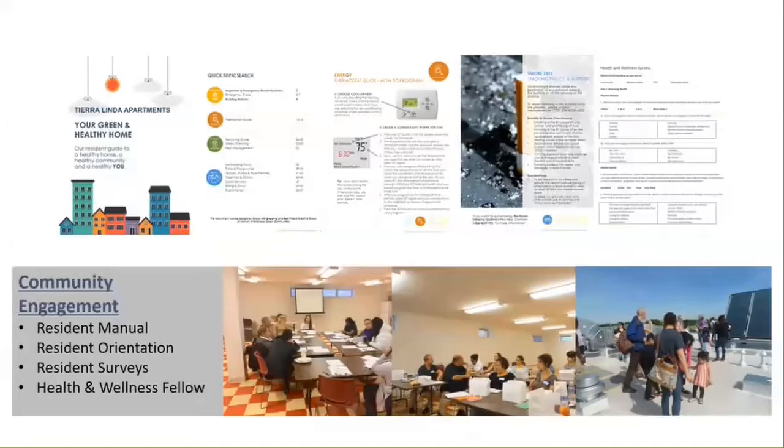When their name comes to the top of the wait list, they get called, and if they're qualified, they are offered a unit. And they are offered the next available unit. So our tenants come to Tierra Linda without really having made that choice on their own. And so we realize at LUCHA that we need to consider how we educate the residents who move into these buildings about why these buildings were built the way they were and the benefits that the buildings offer.